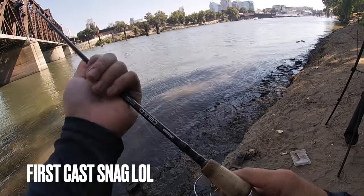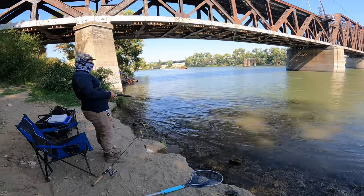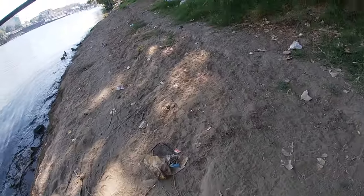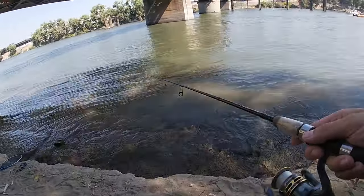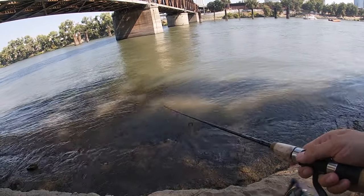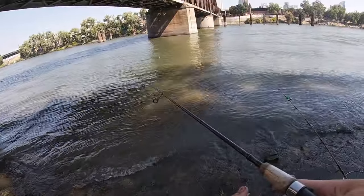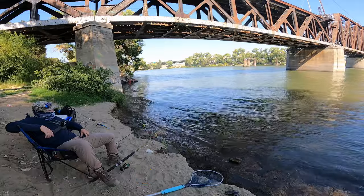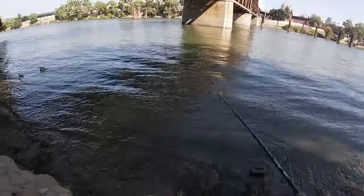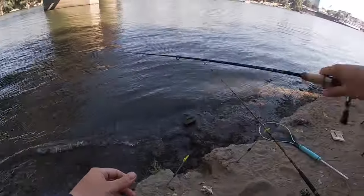Yeah, that's a snag. I think I already snapped off, guys. Nice. Good sign. There's no way I'm snagged again, right? Double snag? Oh my god. I was snagged the whole time.